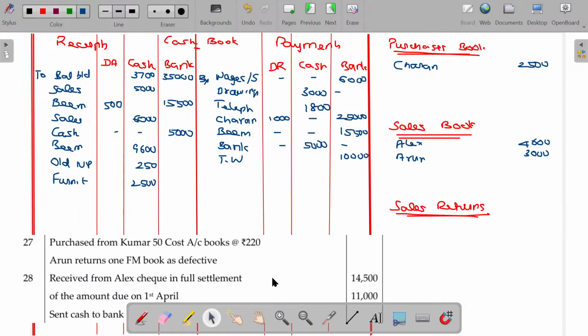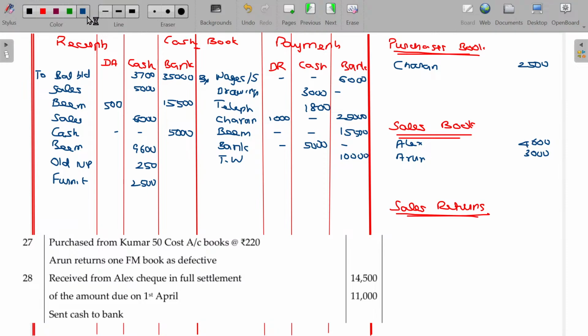So what happens here? Purchased from Kumar, 50 cost accounts books, purchases from whom? Kumar, that too in credit. 50 cost accounts books at 220 each means 11,000 rupees in total. 50 into 220.